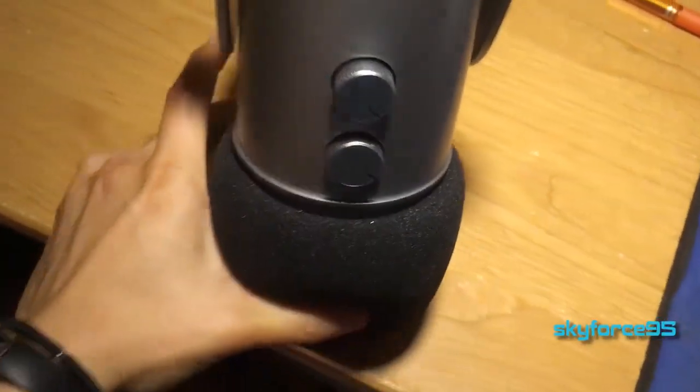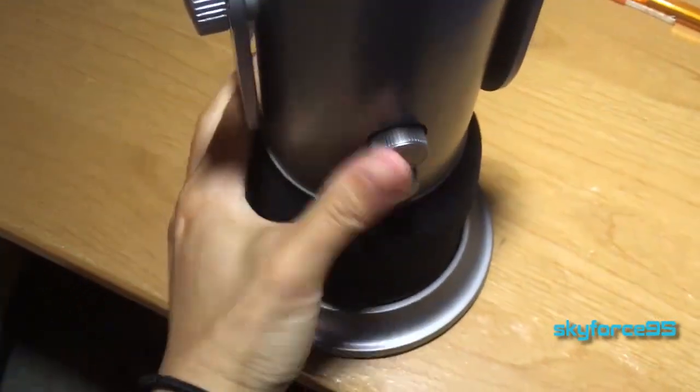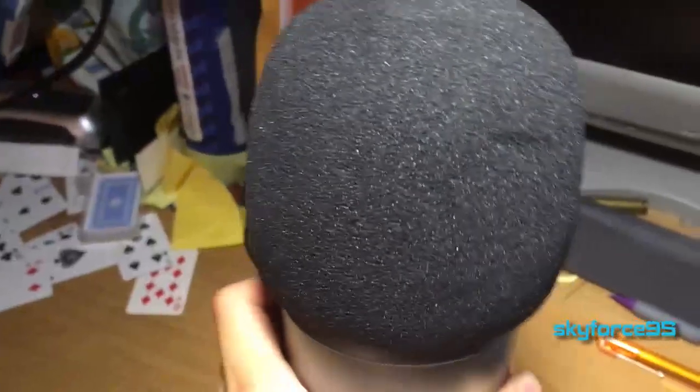As a side note, because of the added thickness of this windscreen, when you actually try to fold it down for storage of the Blue Yeti, it ends up that you kind of start squishing the foam a little bit, which is totally fine. Just that when you flip it back up to its recording position, the foam may look a little deformed. Just give it a little bit of time for it to go back to its original form if that really bothers you. It really shouldn't hinder any of the recording performance though.